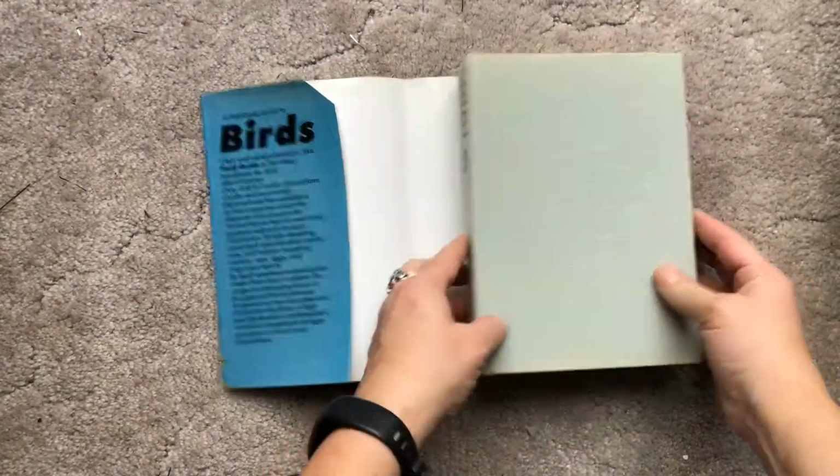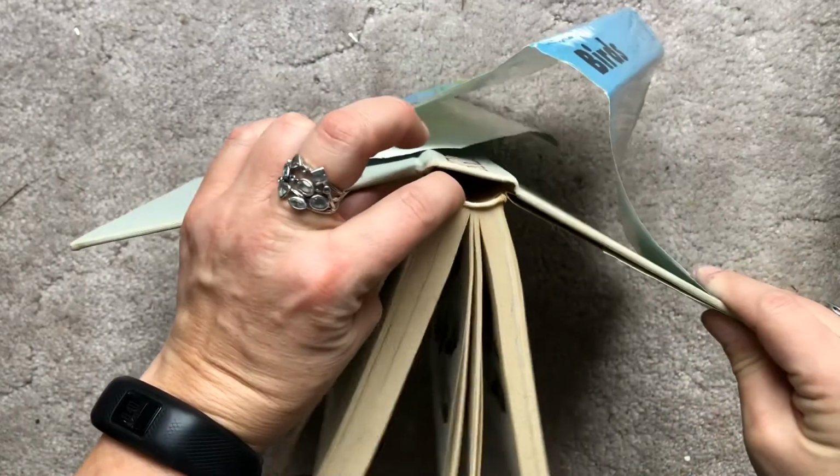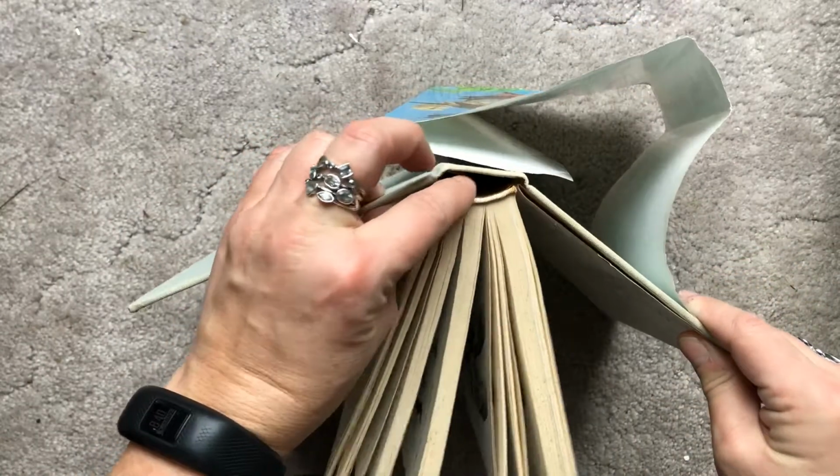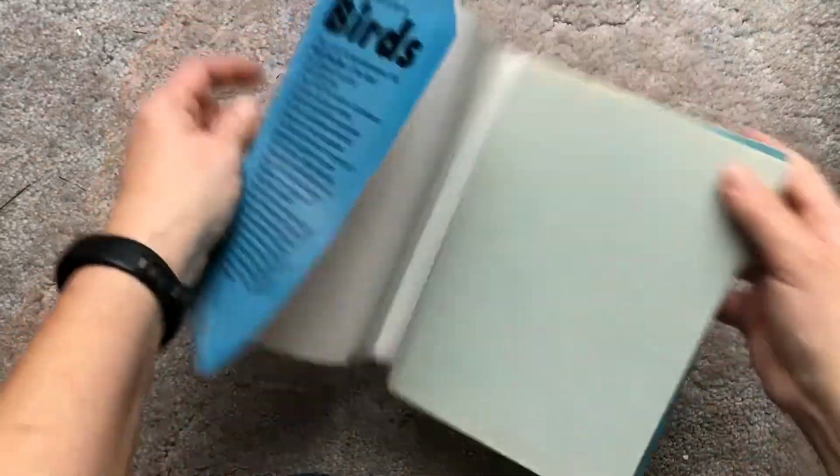So I really like this book. This is one I would keep. Even the cover is great. I checked the covers like that to make sure that if I wanted to, I could get the book and then just use the cover as a cover for a journal. So that's great. This is one I would definitely keep and use the pages from.